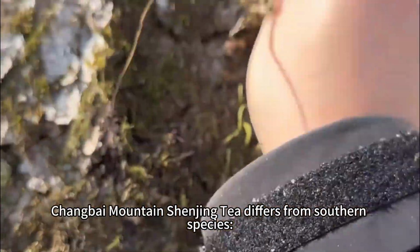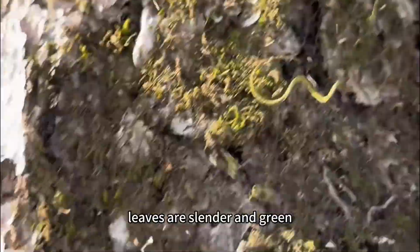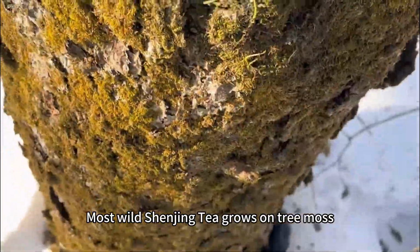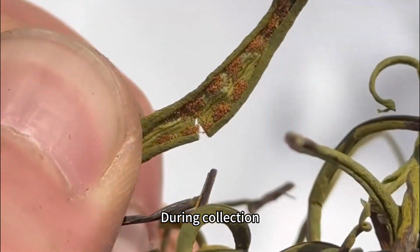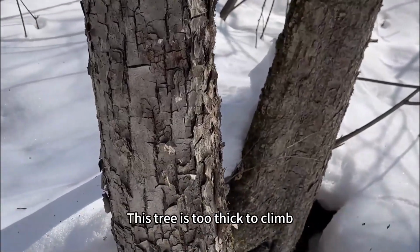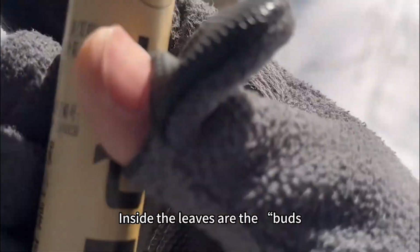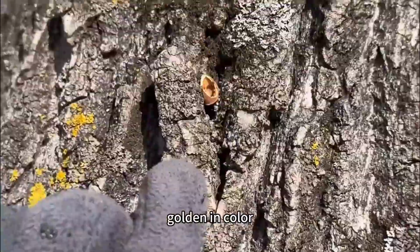Changbai Mountain Shenjing Tea differs from southern species. Leaves are slender and green, roots are black, and the bud tips are golden. Most wild Shenjing tea grows on tree moss, so harvesting requires climbing during collection. Leaves are not carefully sorted. This tree is too thick to climb, so my companion helped carry me up. Inside the leaves are the buds, or seeds, not insect eggs, golden in color.